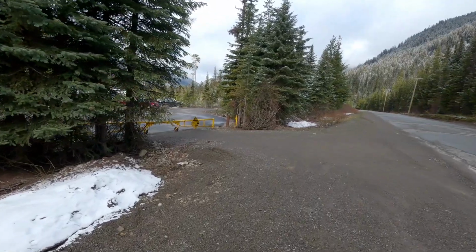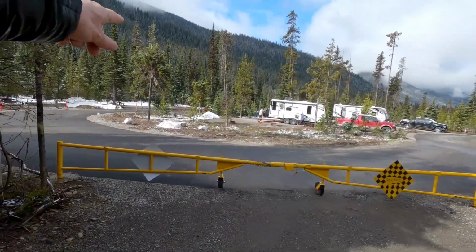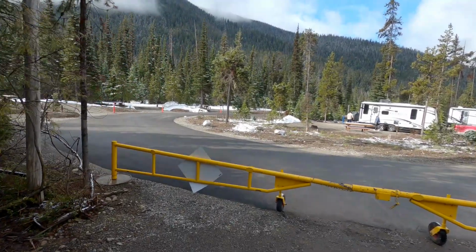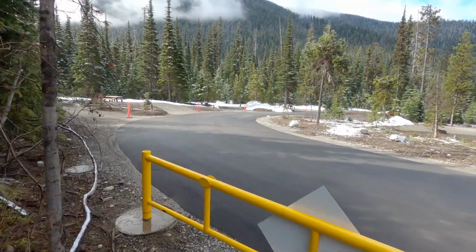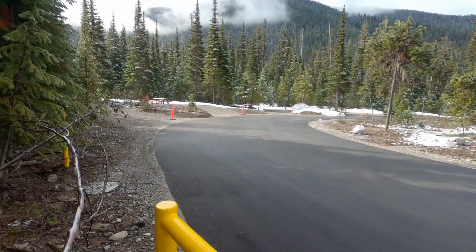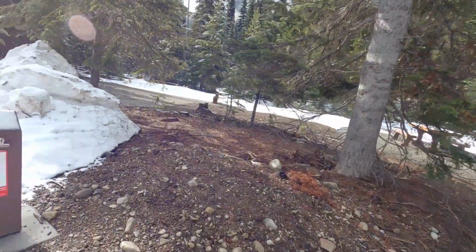Here's the back entrance to the campsite that we're at. And the sites over there, those would be probably the nicest sites because they're off the road, other than the site 58 where there's a nice view. These are nicely set in the forest since they're not on the map.